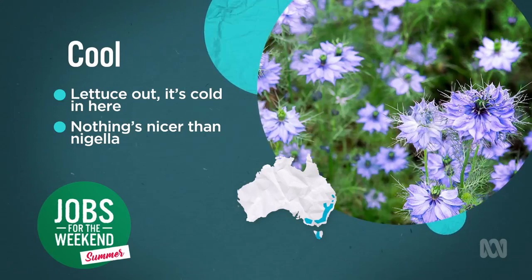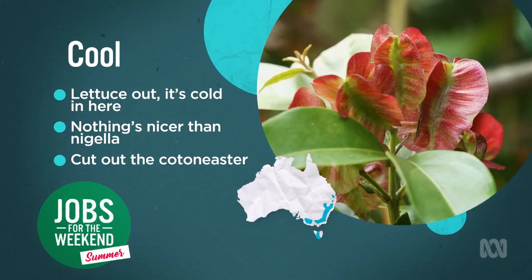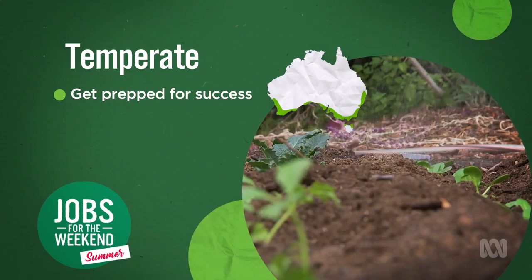Cotoneaster is a weed in bushland in much of Australia, so give it the flick from your garden and replace it with broadleaf hopbush, Dodonaea viscosa, a butterfly-attracting native shrub. Warm temperate gardeners, prep your patch for winter crops. Refresh hungry soil with manure, compost and mulch, remembering to leave a bed unfed for root crops like carrots and garlic.